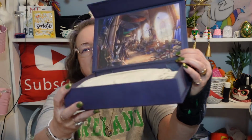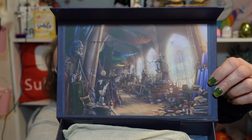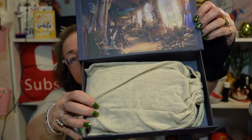Alright, so this is a box that's got a magnet. First of all, we open it up and we see the Room of Requirement, where Harry needed a place to hide things. That came up, and it has come up lots of times for people that need to hide something in the school.